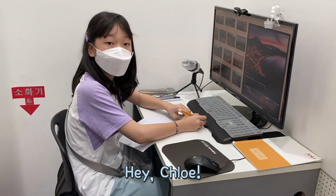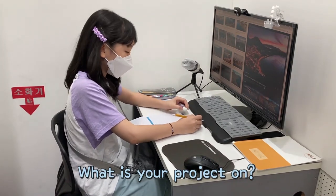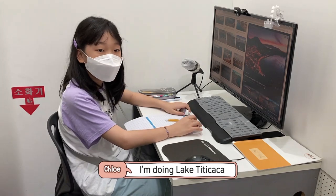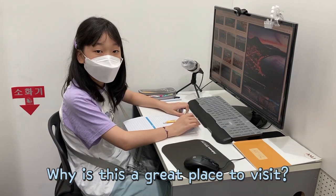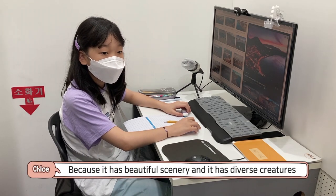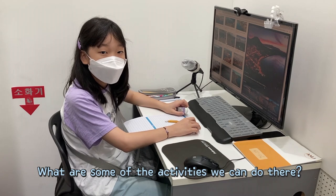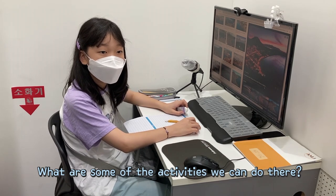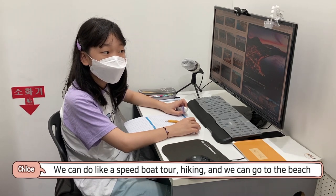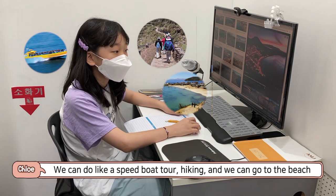Hey, Chloe. Yeah. What is your project on? I'm doing a Kitty Cup top. Okay, and why is this a great place to visit? Because it has beautiful scenery and it has diverse creatures. Cool, and what are some of the activities we can do there? We can do like speed boat tour and hiking, and we can go to the beach.